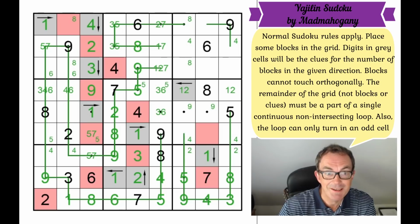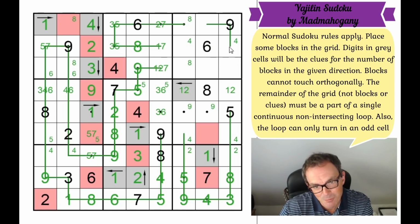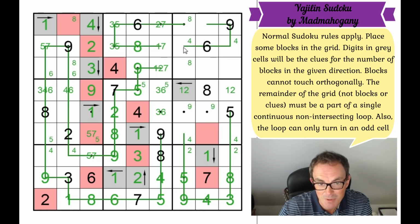Oh, here's a beautiful trick. Look at this loop segment here. If this turns this way, what happens? The answer is the puzzle breaks. Because once this hits the 6 is even, so it's got to continue. But this loop has turned in this square, so this square could not have been a 4. So this square must be the 4 from our pencil marks, which means the loop would go like that and like that. And now we've got 2 loops, and we must not have 2 loops. So this has got to extend one further down.